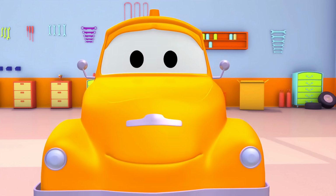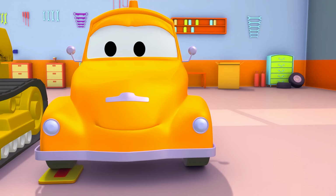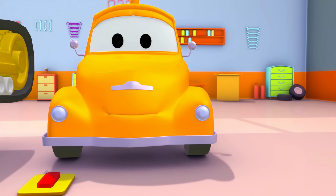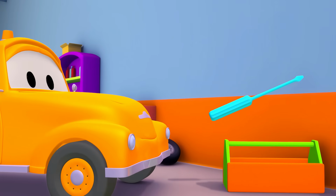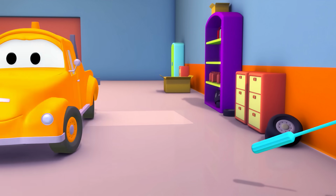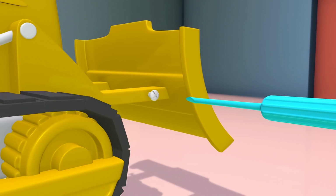Ready, Tom? Let's try moving this blade. Oh no, it just isn't working. So what do we do now? Well, what is it, Tom? Oh, all right. We need to tighten the screws that connect Billy's blade and blade lift cylinder. Will that do, Tom? Great! Ready, Billy? Time to tighten the screws fast and good.